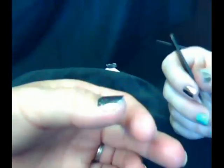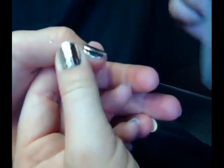This camera is funny. If we get too close, it gets out of focus instead of getting more in focus. Alright, so I'm going to reheat one more time because I did file a little bit more.